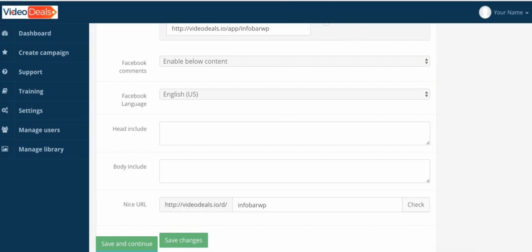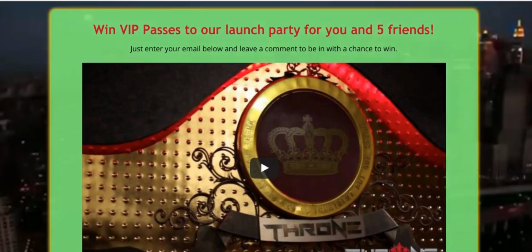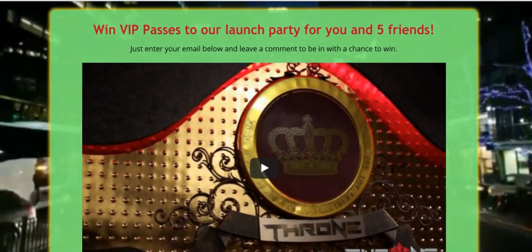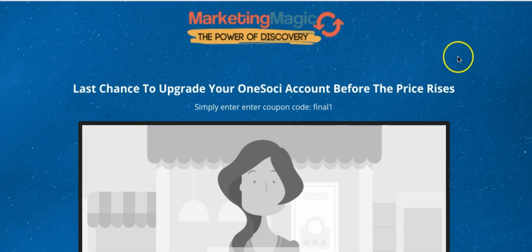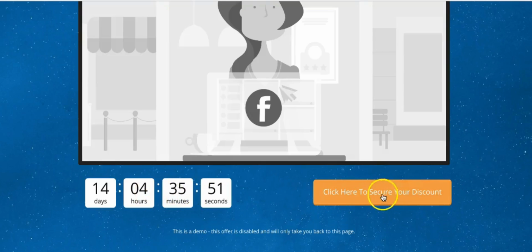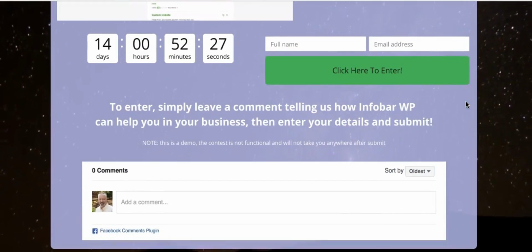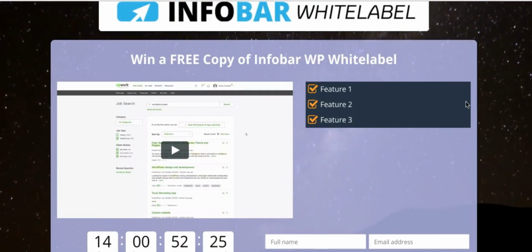Let me show you the other pages that are here, because back in this dashboard, you saw Explaindio, an info bar, a special offer, and a nightclub. Here's your nightclub offer. We looked at that. We played with that. Here is your special offer. This was a special offer for one Sochi, and inserted the video here and put a countdown timer on it, and click here to secure your discount, and that took you to another URL. The info bar, which we were just playing with, that info bar right there looks just like that, and you saw how we edited that.